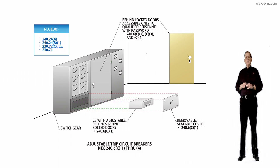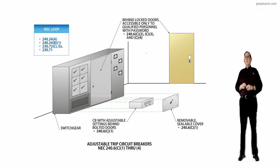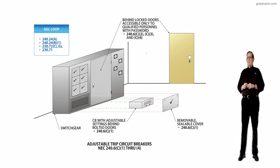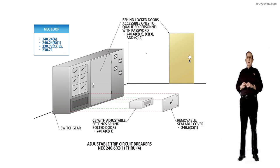But what they're saying, if you can't lock up the adjustable settings, then you need to lock the door, and you can have accessibility only to qualified persons with a password, and that guards so that someone couldn't come in there that's unauthorized, don't know what they are doing, and mess with those adjustments. And that doesn't have to be employees just working there. It could be craftsmen that might want to do that.